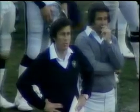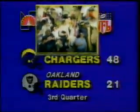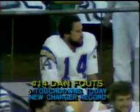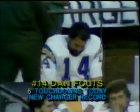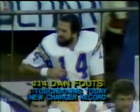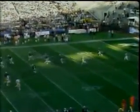47 points so far for the San Diego Chargers with 2:22 remaining in this third quarter. Benerska's extra point attempt is good. So the Chargers have blown it open. It is San Diego out in front, 48-21. We'll be back in a moment. Fouts has thrown 6 touchdown passes, and that is a new San Diego Charger record. Previous record was held by John Hadle. John Hadle, now coaching at the University of Kansas, and there's 2:20 remaining in the third quarter.